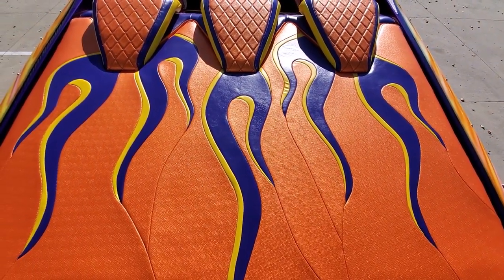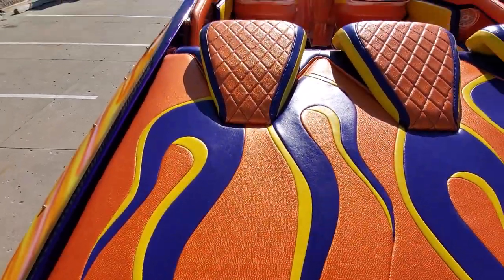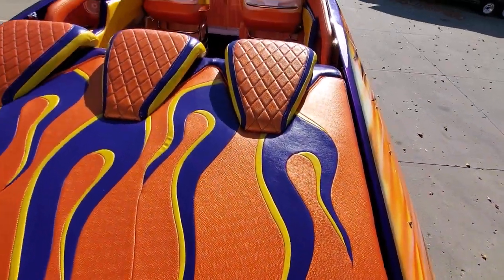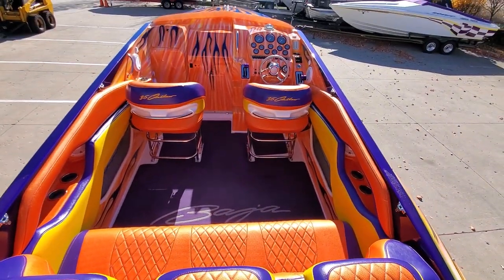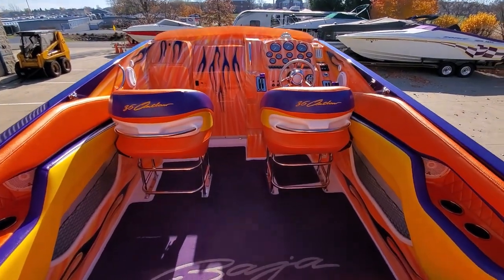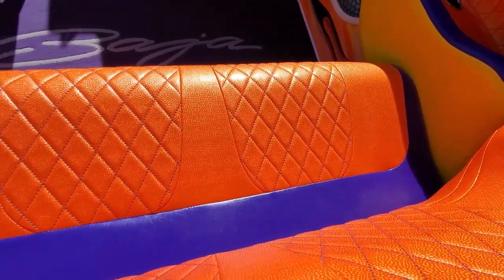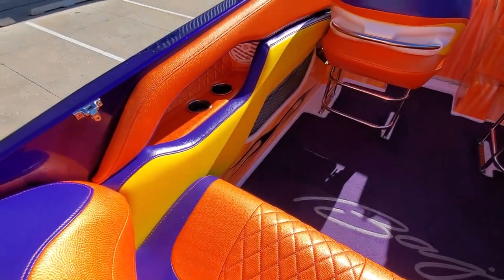Roomy sun pad. Flame graphics. Beautiful stitching. It's all very nicely done. Great condition. Headrests are in great shape. Beautiful layout. Custom paint extends all the way through the inside. See, it's painted all the way down to the flooring. Rear bench seat is superb. Beautiful stitching. Matching side pads.